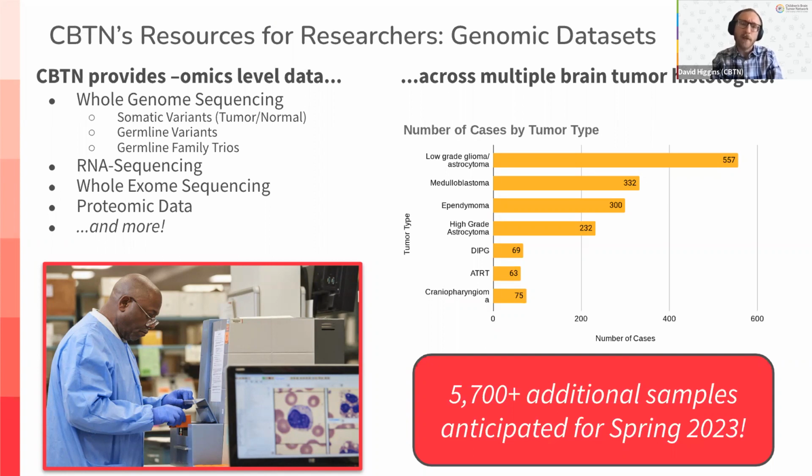We also call germline variants, so these are variants that are present in every cell of the patient's body. These are things that might be inherited or might predispose a patient towards developing cancer. As I mentioned, we also collect family trios. If mom and dad agree and consent to join our protocol, then we will sequence their DNA as well. Then you can compare a trio of mom, dad, and patient to track inheritance and things like that. So we have lots of different whole genome data.